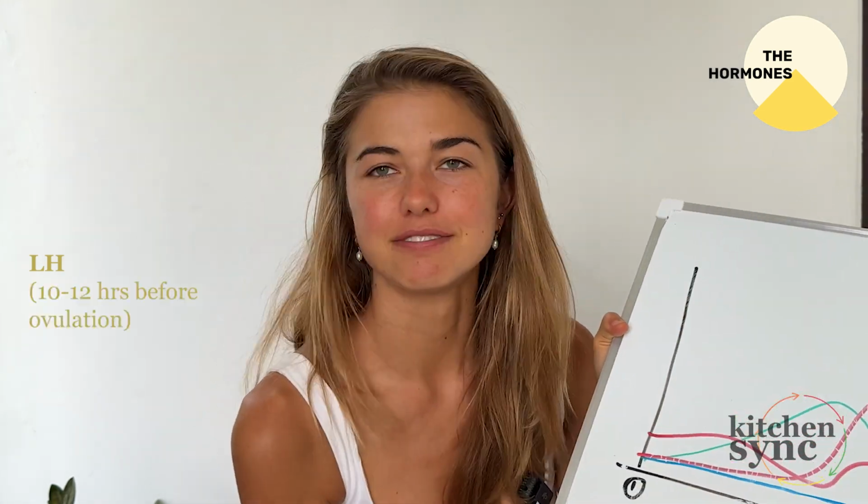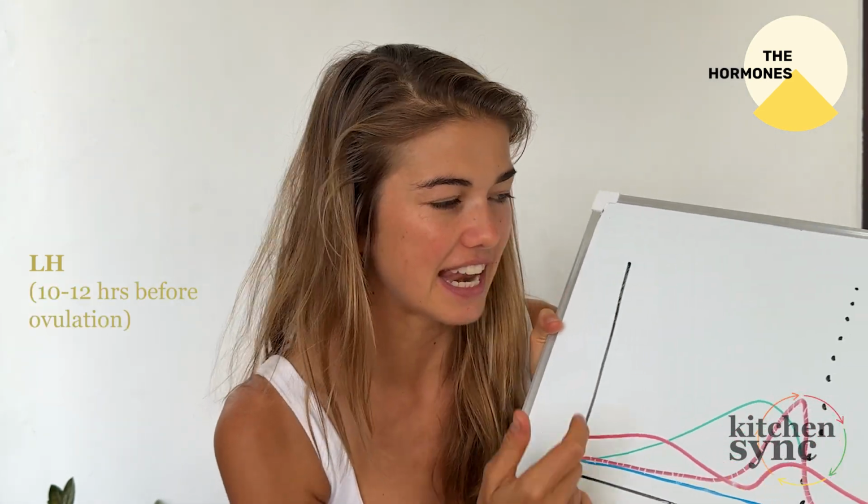Within the window of ovulation, LH peaks. The role of LH is to push the final maturation of the developed dominant follicle, and it weakens the follicle wall so that when it is so big, it ruptures the wall and the egg is released.